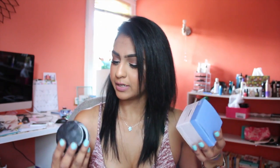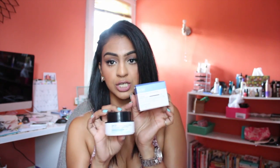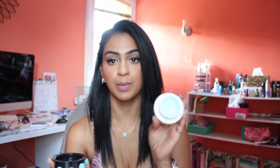I was looking for a new moisturizer and I picked up this one. This is called Belief. It's the True Cream Aqua Bomb, and this is what it looks like in this packaging. I needed a moisturizer just because I felt like my Clean and Clear was not doing the job, and I really wanted to be super duper hydrated and moisturized. So I picked this one up. The Aqua Bomb, I feel like it was the best choice to go with.